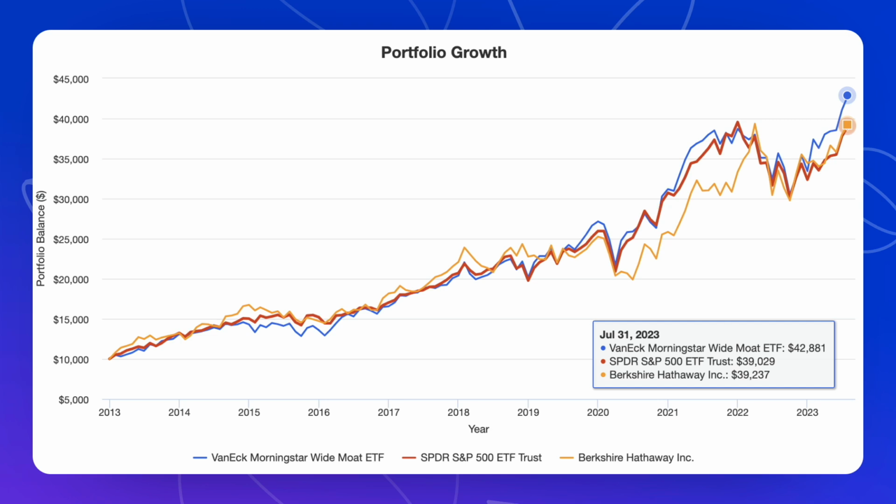and the yellow represents the Berkshire Hathaway share price performance. So if you started with $10,000 invested in 2013, as of the end of 31st July, you would have $42,881 if you invested in MOAT, and you would have $39,000 if you invested in the S&P 500 or Berkshire Hathaway. So you can see there is outperformance just by applying what Warren Buffett mentioned about the moat concept.